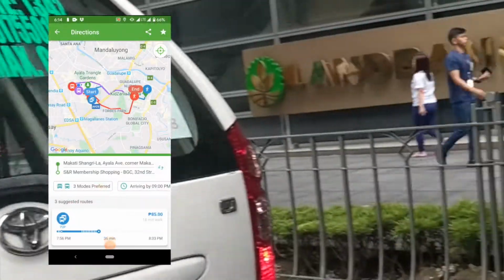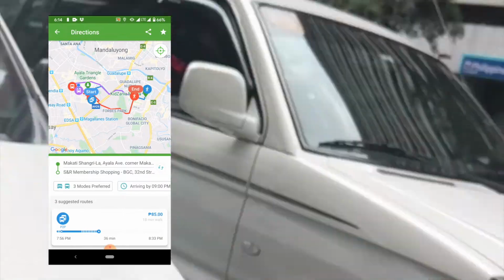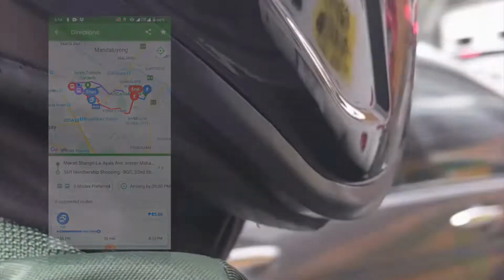A useful app to have here in the Philippines is the Sakayph app. You can go ahead and put your point of origin and your destination, and it'll give you the different routes with different prices for public transportation.